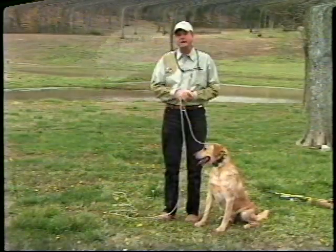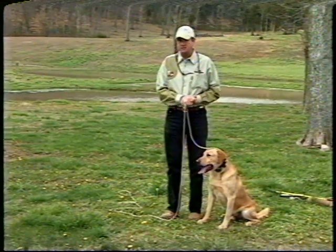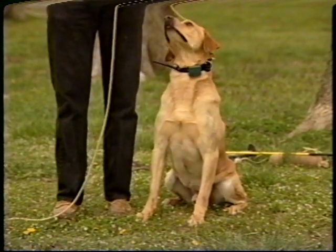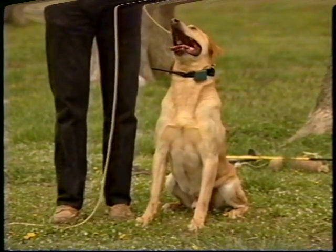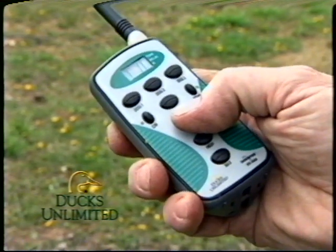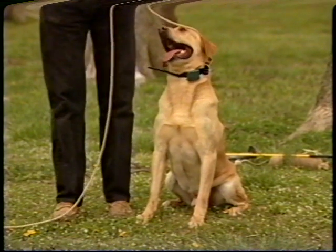You can see that we have the collar on the dog now, the training collar. It is an RR5000. It's developed almost exclusively for Ducks Unlimited. I like this particular unit because of the size of the collar itself. It weighs hardly anything, and the transmitter is small, which makes it nice. And in this particular model, we can handle up to 3 dogs if we wanted to. So I really like this model.